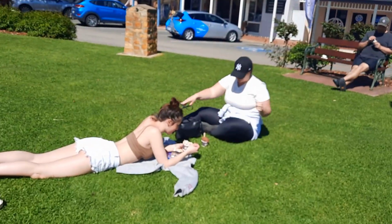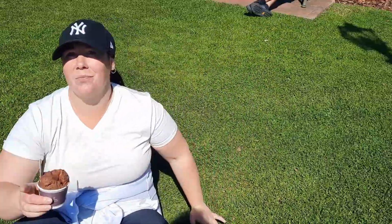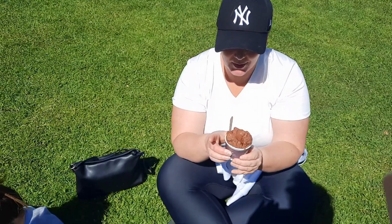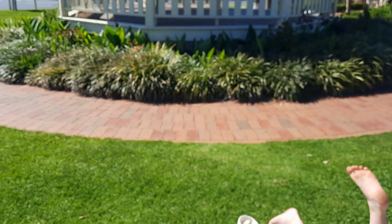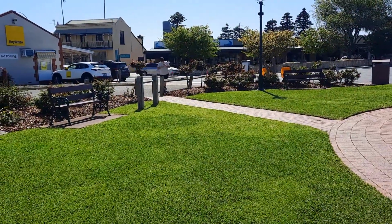What'd you get? Cookies and cream? Yeah. What was yours? Choc brownie. Yours? The Snickers one. Oh, Snickers. That's right. What did you get? Boysenberry swirl. And Granddad's doing the cookies and cream as well. Oh, really? Yes. Here he comes.